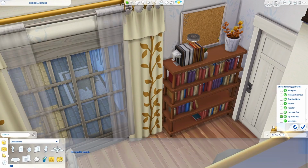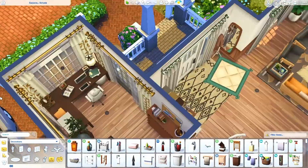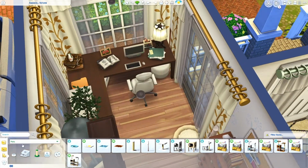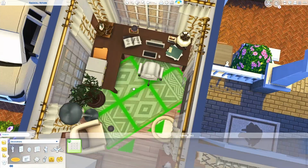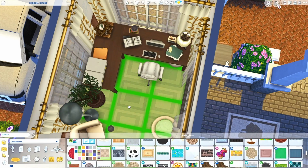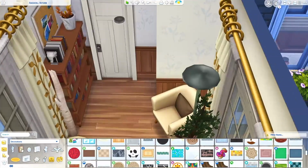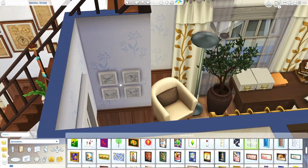And then I also placed down a pet bed for the cat, as well as a scratching pole right there, because I was thinking that the cat really likes to follow the mom around everywhere. And it's just a really clingy cat that likes to just stay by her side all the time and really loves hanging out in here with her when she is doing her work.